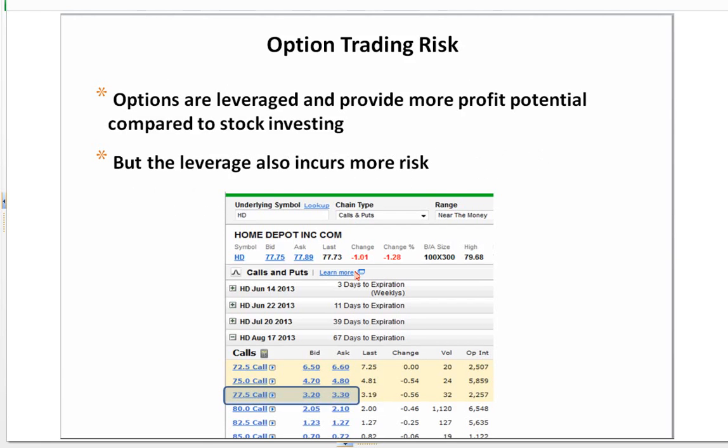So let's start out by talking about the general risk involved with trading options. And as you know, options are leveraged and they provide more profit potential compared to stock investing, but with that leverage you also incur more risk.